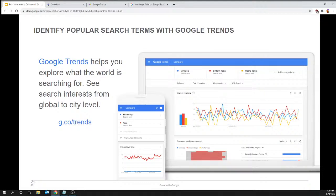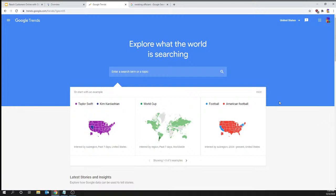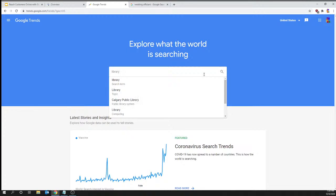You can use this tool to find and compare the popularity of different words and phrases, determine the seasonality of different searches, and see geographically where searches happen and related searches. All of this information can help you see what topics people are interested in and create relevant content to publish on your site. Let's give it a try. We'll start by using the term library.